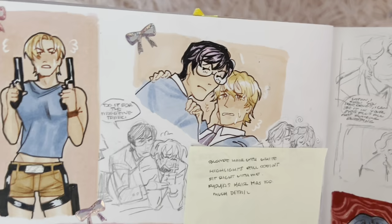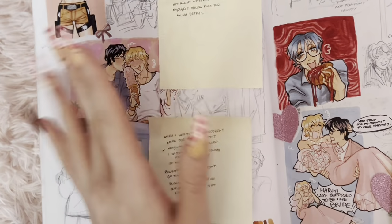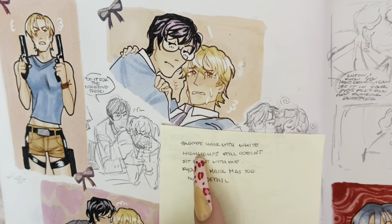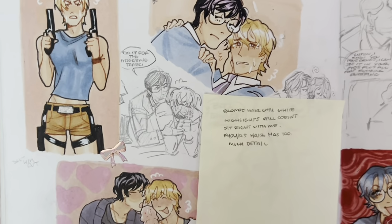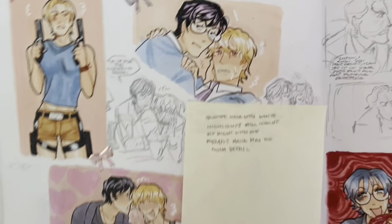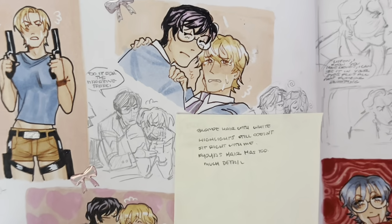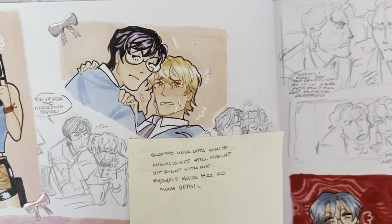Here we have, oh, you know, if you go watch the tour of the sketchbook, you can actually see all of this uncovered. Okay. Blonde hair with white highlights. Lazy! Why are you being lazy? It still doesn't sit right with me. Why do I do that? I just feel like white is not a natural highlight for blonde. I should have just gone lighter, but I don't know.